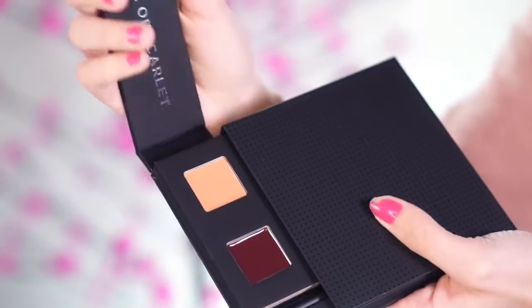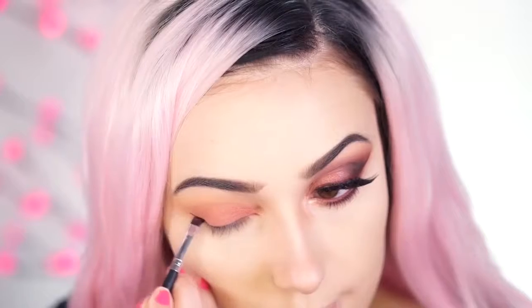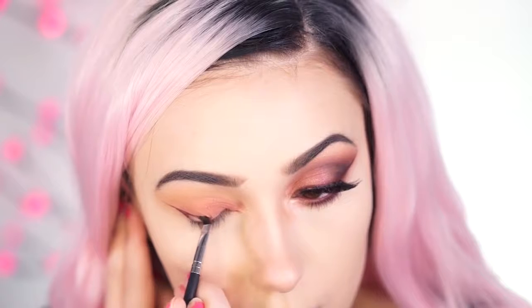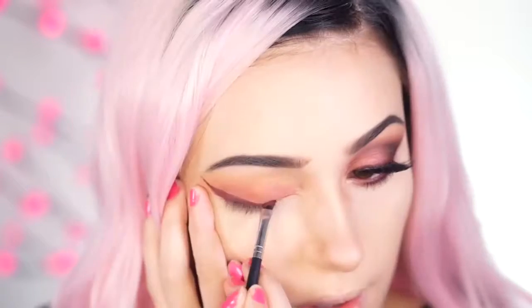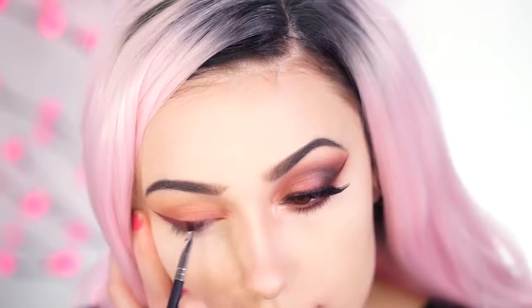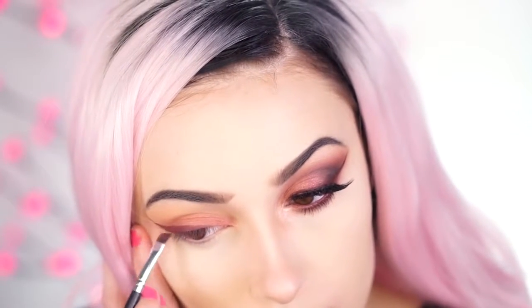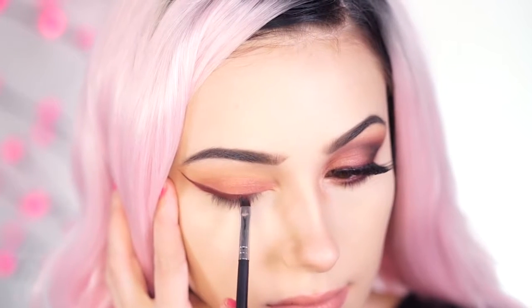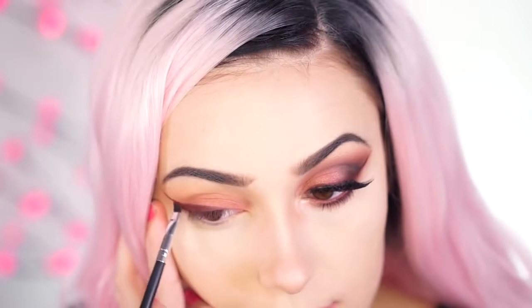So I wanted to create a wing, so I'm going to go in with actually the lip color, and this is in Woo. It's a really pretty, dark, deep red, and it's very creamy, so I'm actually going to set it with the shade in the middle. And just to go in and set that out, I'm going to go in with the matte red and go right over the wing just to set it, because it is a lip color and it is a creamy lip color. It's not going to be like a liquid lipstick, so you definitely need to set this with the shadow.